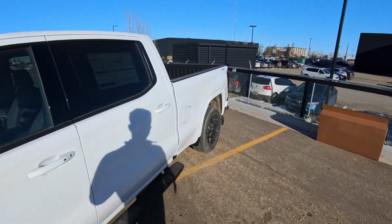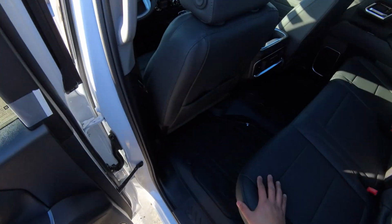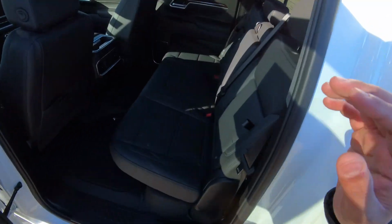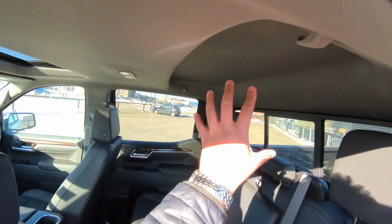Let's just show you the interior real quick. Here it is, black leather interior inside. It comes with the all-weather mats already. You have the real wood right here, aluminum plating, and obviously leather seats here. You have space behind your seats right here. There's a rear sliding window, enough space right here.